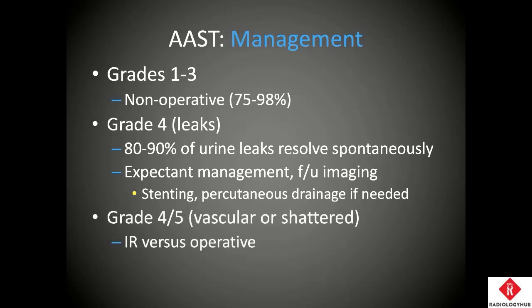If you have a grade 4 or a grade 5 injury that either has an underlying vascular injury or a shattered kidney, these may be managed either with interventional radiology or operatively, depending on the underlying condition.